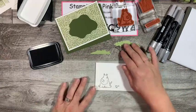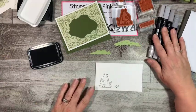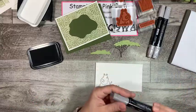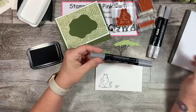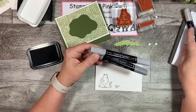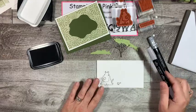So let's grab this rhino. And we're gonna also use the little bird. So I'm gonna put the little bird just on one of my small blocks and we'll stamp it too because we're gonna die cut both of those. So let me grab my Memento.